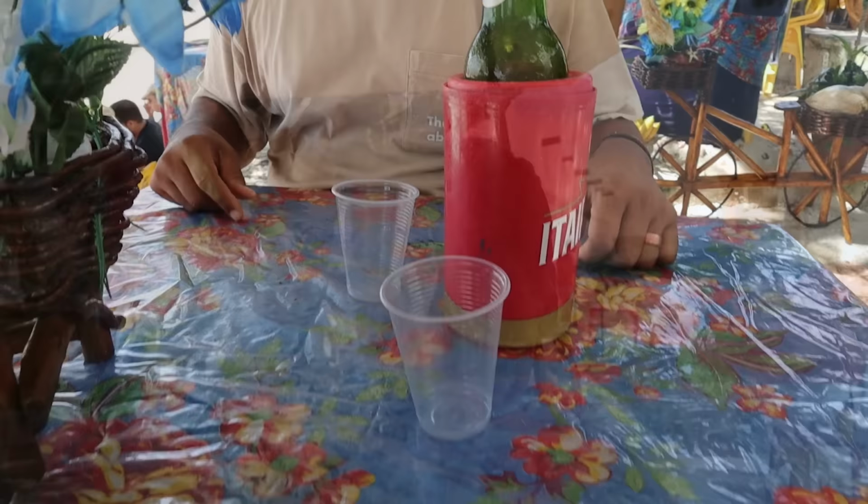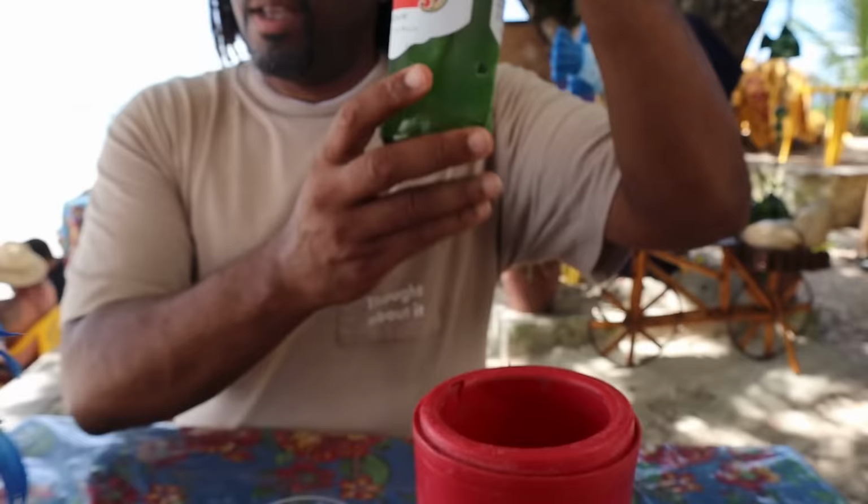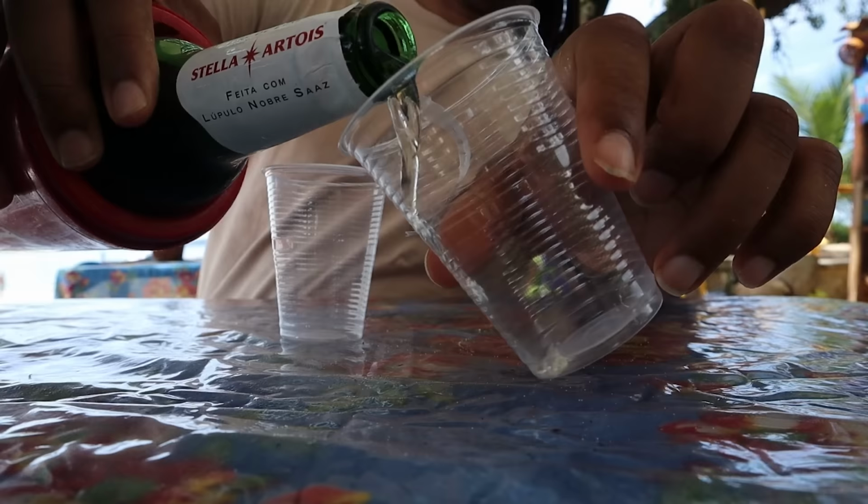So we just ordered like two Stellas, some fries, and some sort of fried fish, but it just seems like the perfect things to enjoy the weather, to enjoy the holiday, because it is Good Friday. It's Easter weekend, right? So everyone's just out here enjoying time with their family, and we have the right snacks for our trip.